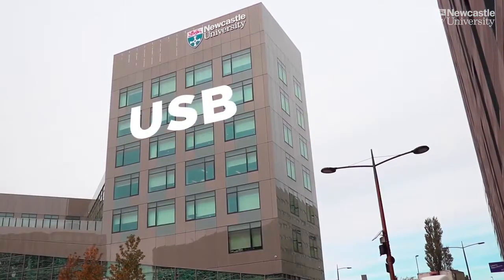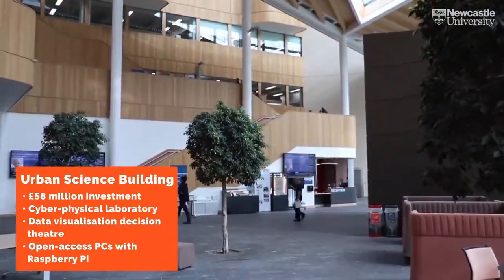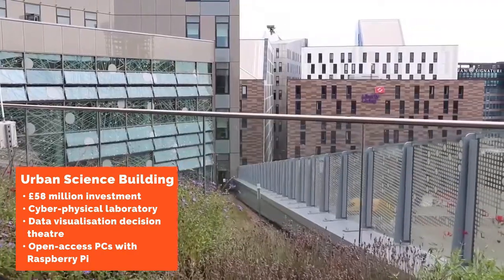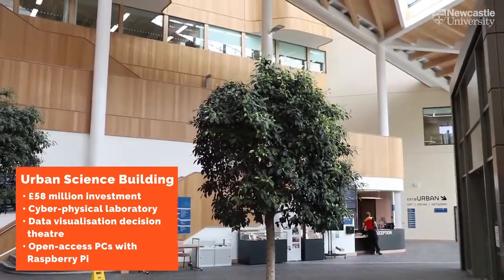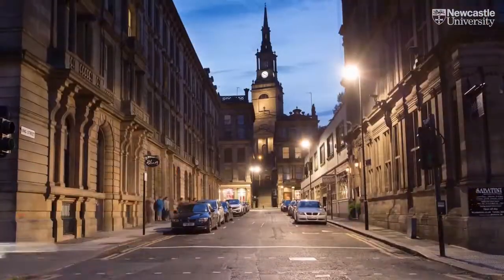The Urban Science Building, or USB, is where our School of Computing is based. A smart building, it has over 2,000 sensors inside and out, monitoring everything from wind speed to room occupancy that feed into our urban observatory, linked to sensors monitoring the wider city life, including air pollution, traffic levels and rainfall.